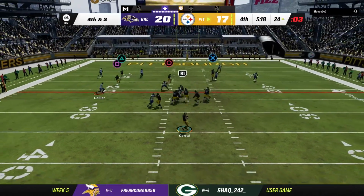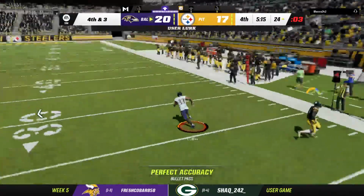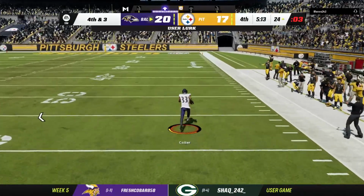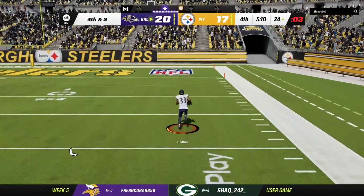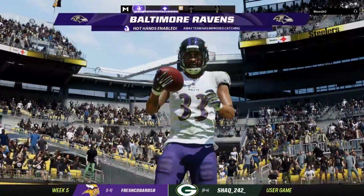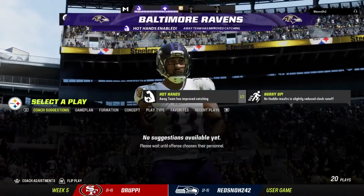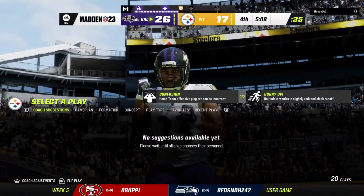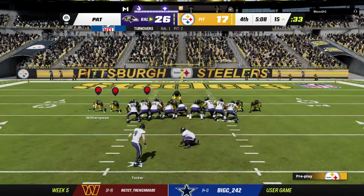Fourth down, desperation time. Here's Corral. And he fires one that's intercepted. And now off to the races down the right side. And he will bring this back. It's a pick 6 and a Raven touchdown. So they go on fourth down. Not only do they not get it, it turns into 6 points the other way.